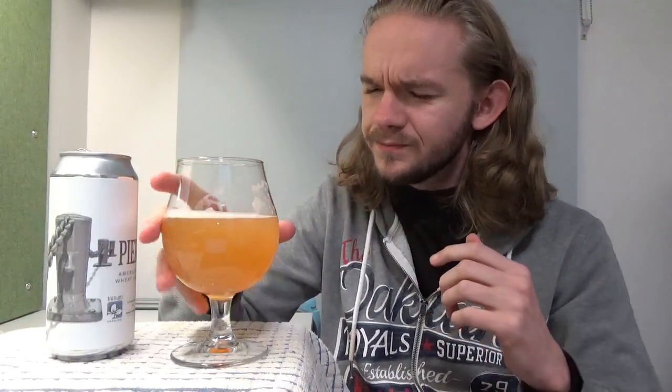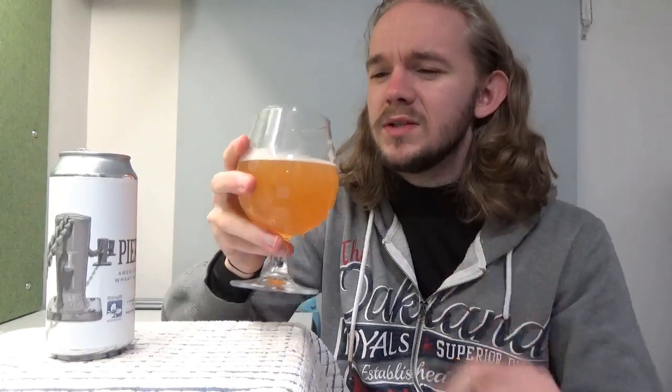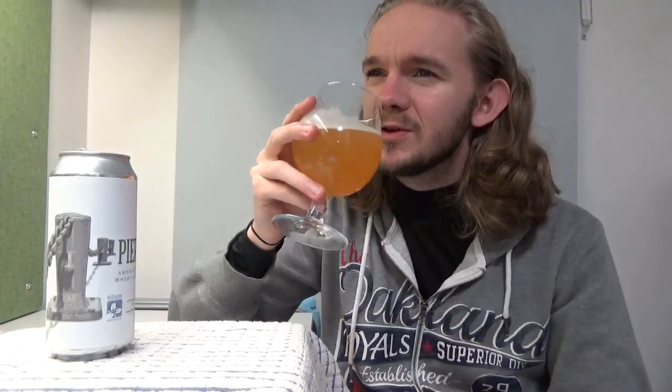You do get a little bit of that sharpness from the peach in there, which will come. You get a nice little bit of peachy quality coming out of the Galaxy too. The fruits in this one just go together really well, and there's almost a little bit of a kind of limey flavour too, which is really interesting. It's a damn good beer.